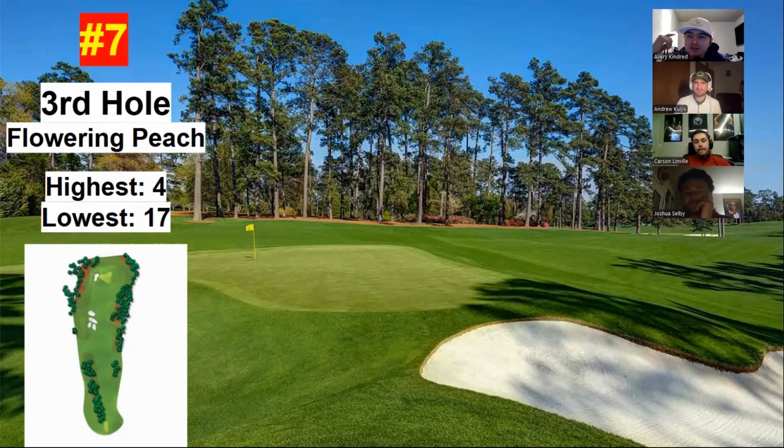You would think that this hole would have some more memorable moments. I can only really think of Charles Schwartzel holing out and Scotty blasting it way left into the trees, pitching out and chipping in. And I guess Bryson losing his ball in 2020. That was pretty funny. It's just because it's so early. I wish it was drivable so it had a little bit more juice to start the round.